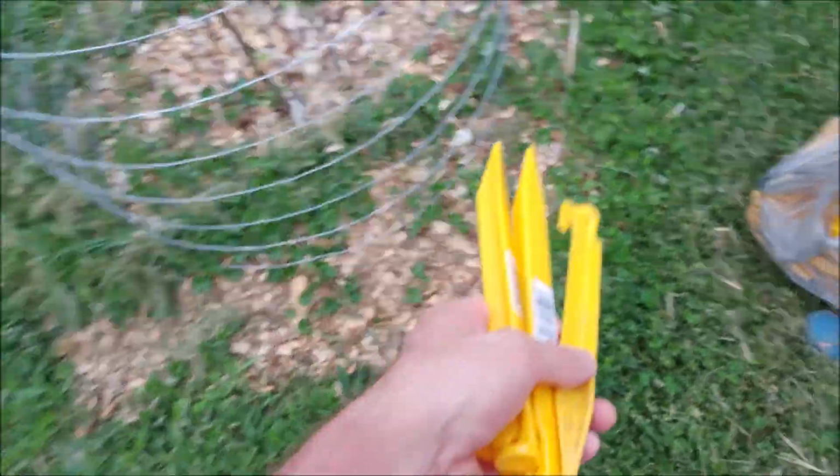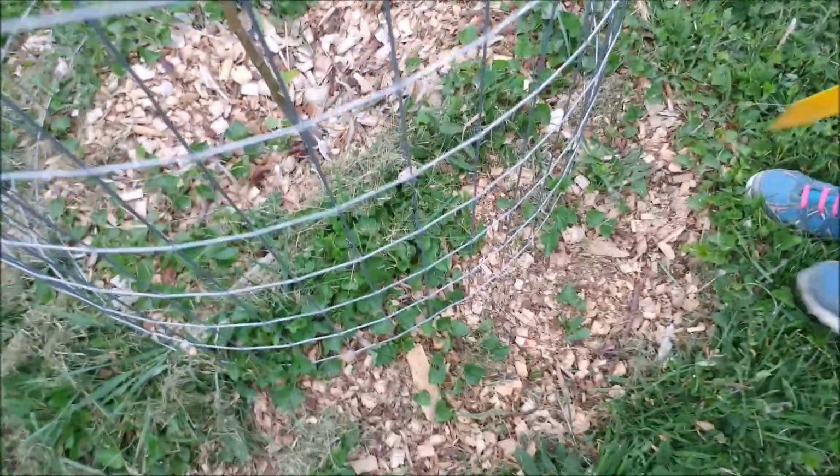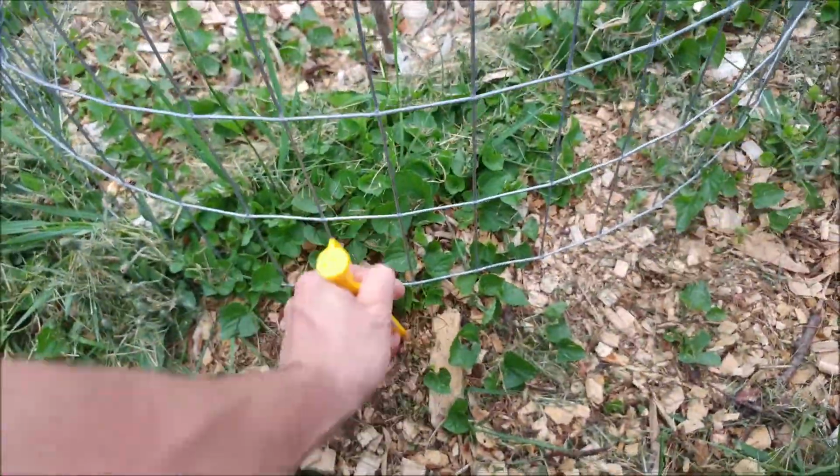Okay, you put one on the other side? Here, you put one in. How do you do it? Go the other side. You push it down like this. Really? Yep.